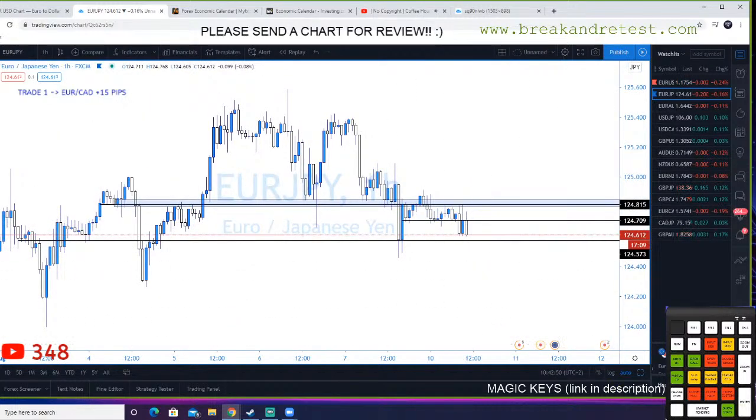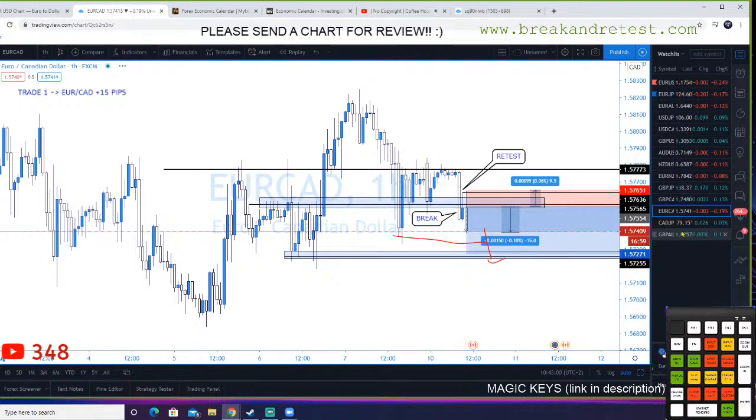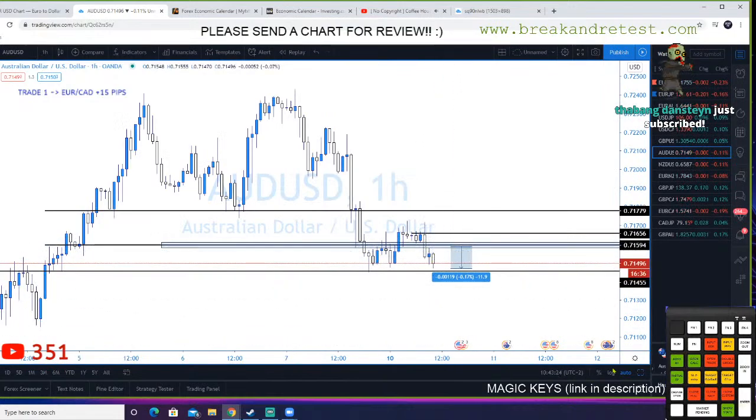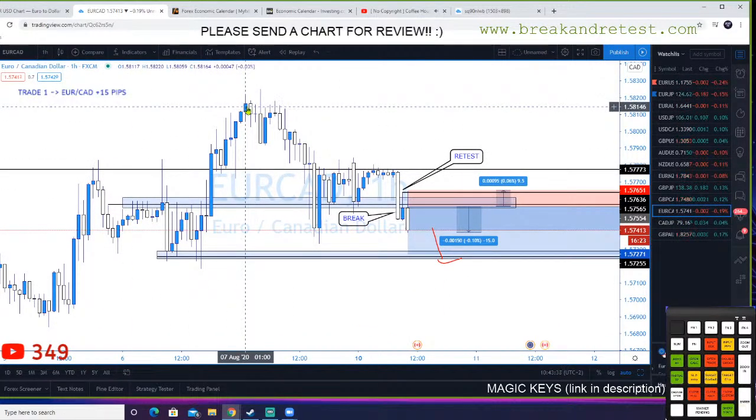EURJPY did the same thing, just like we expected. EURCAD, it's gonna go all the way down. Let's just wait and see. EURUSD did the same thing. Aussie dollar, same thing. We could have caught this, but we didn't enter at the right time. We wanted a bit higher, it didn't come, so EURCAD was the trade. See how far it can go.